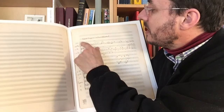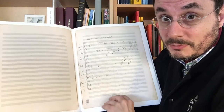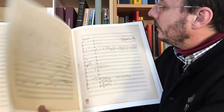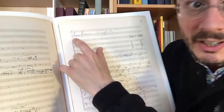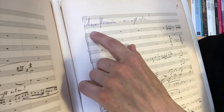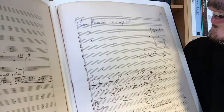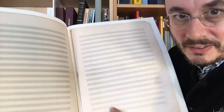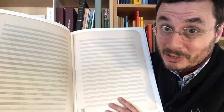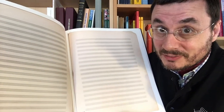You can see he wrote in ink, and beautiful, very neat writing. Actually, it's really lovely. They even reproduce, oh, you can see, I'll bring it in closer, a blue pencil where he's written a tempo indication. They even go so far as to reproduce the blank pages at the end of the book, the blank pages of manuscript paper that Mahler never actually wrote on. It's that detailed.